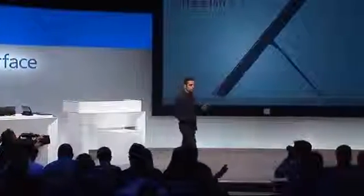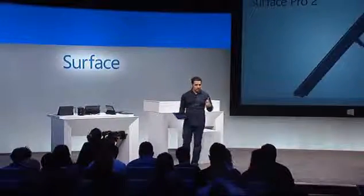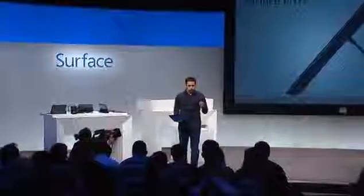Pound for pound, watt for watt, it will be the most efficient product you use, and yet it is faster than 95% of all laptops and Ultrabooks on the market today. Very important to note. But for a guy like me, that's never enough. I always want more. My team, our team, Surface, wants more. They are relentless in what they do.